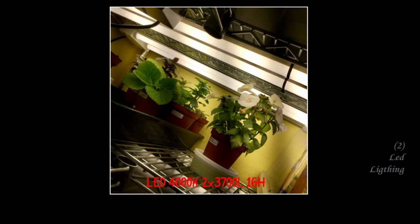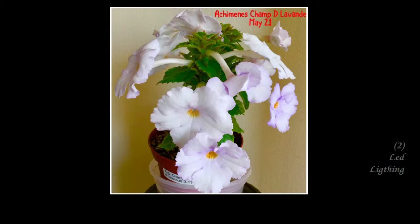And I have Speciosas in there and a Kohleria. I have this right now in my living room, a Kohleria. This is May 21st, grown under those LED lights, really, really close. As the blooms open, I lower the plants. Okay, and this is May 29th.